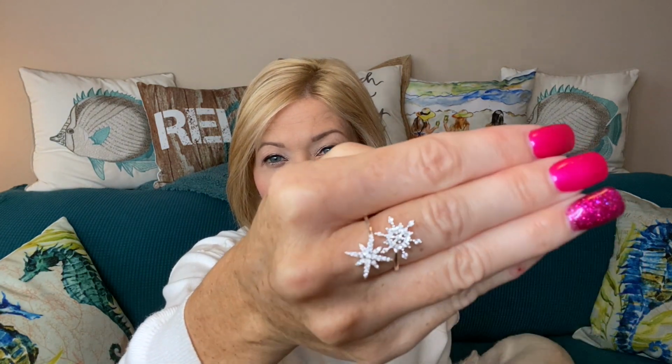So pretty. So it would be adjustable, I think. Yep, it is. It is adjustable. So if you wanted to adjust it for a different finger, you certainly could. That is gorgeous. I love it.